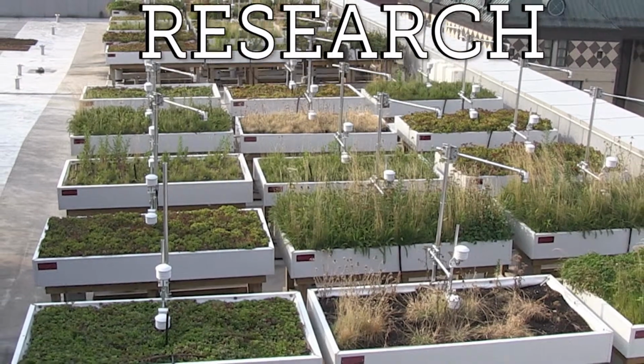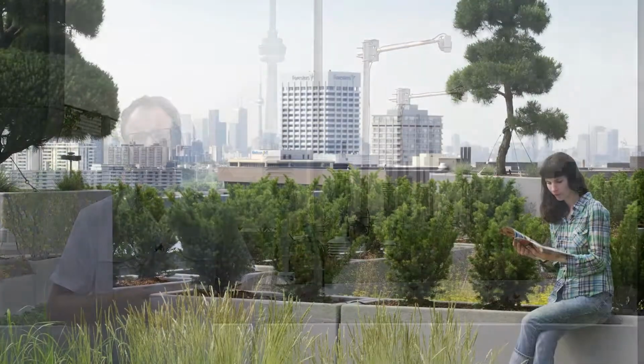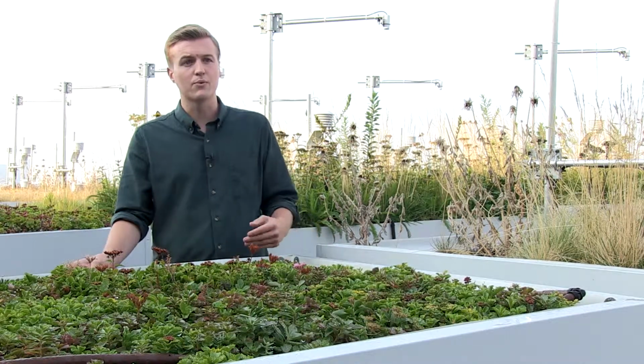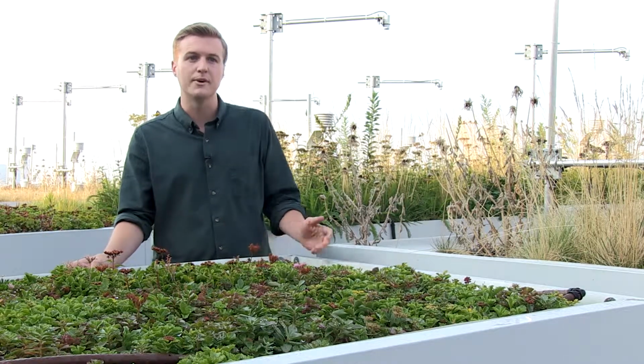Green roofs will become very important as time goes on. Toronto is one of the leading cities in North America for green roof coverage. Every new development over a certain size has to have part of the roof vegetated. So green roofs are going on buildings in Toronto every year, and so it's really important to research and understand the performance values of green roofs and how to optimize them.